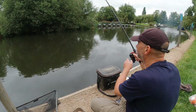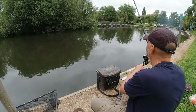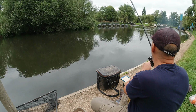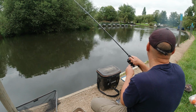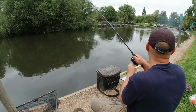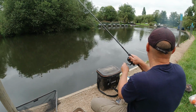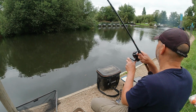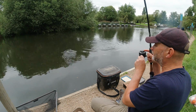There we go. That's another reasonable fish. God, blimey. What's this? It's charging off. It's charging off up there. Really thumping. Thump, thump, thump. God. It's got to be a hybrid, hasn't it? Yeah, it looks like it. Blimey. I don't think it'd be a bream or a roach. It's got to be a hybrid the way it's fighting.